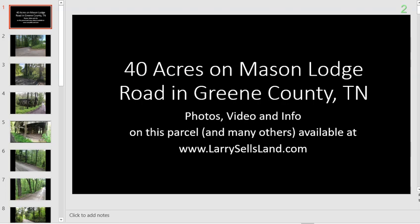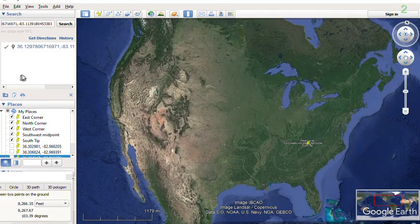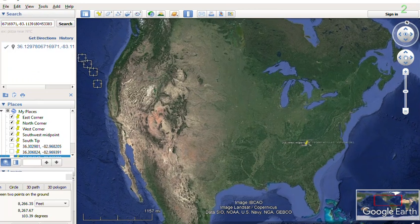This is 40 acres on Mason Lodge Road in Greene County, Tennessee. There is more information than this available at my website, which is larrysellsland.com, but this will give you an overview of the property. First, let's start looking at Google Earth. I've typed in the GPS coordinates here, and so let's go ahead and zero in.